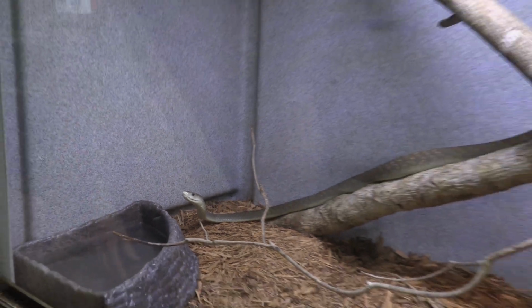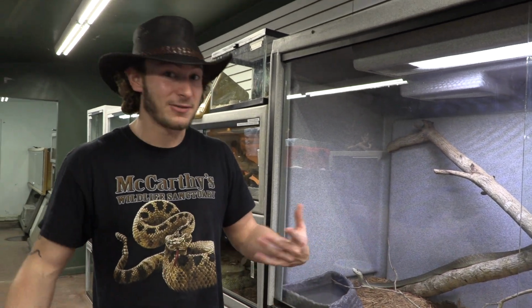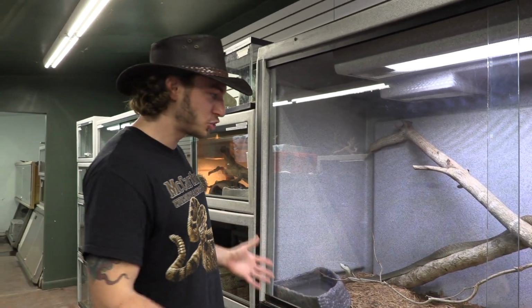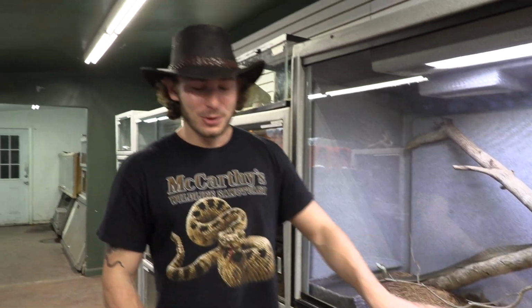It's so cool. Now, if you guys want to see a mamba this close, you guys can come and check out the Everglades Outpost. And if I'm here, I'm willing to walk you through the snake house and show you these beautiful animals myself. Allison, you're so cute. Okay, we're gonna leave Allison alone.